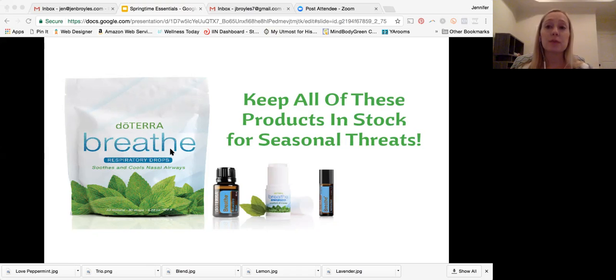And then we have our Breathe Drops, which are like lozenges, and they have certain oils from the Breathe blend. And they just really help support respiratory function, help clear up congestion. I love them. I think they taste amazing, and they really, really help when you're dealing with anything that is hurting your respiratory system. So the Breathe Drops, I think, are wonderful to have on hand as well.